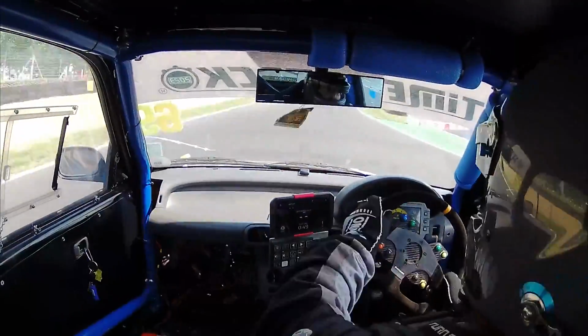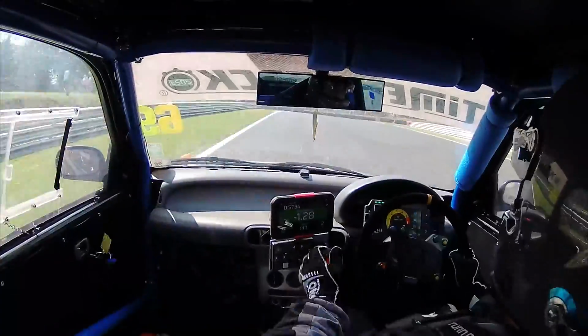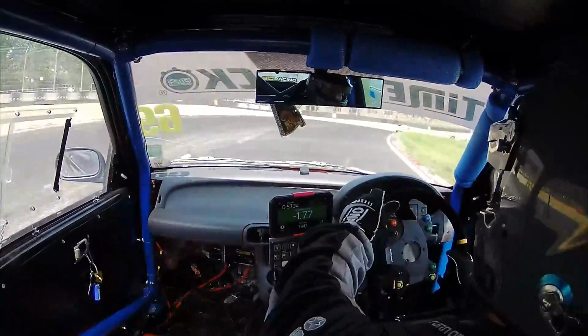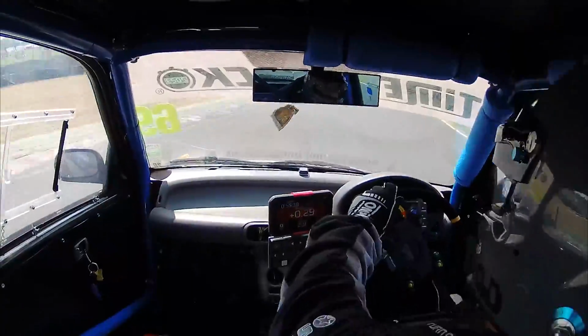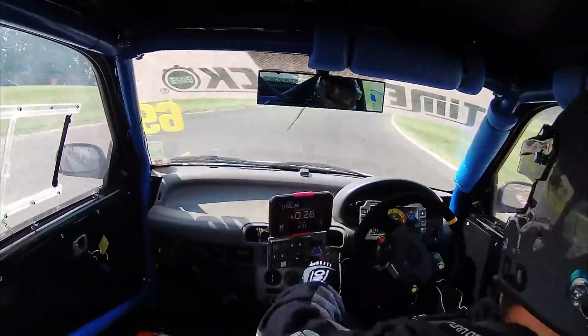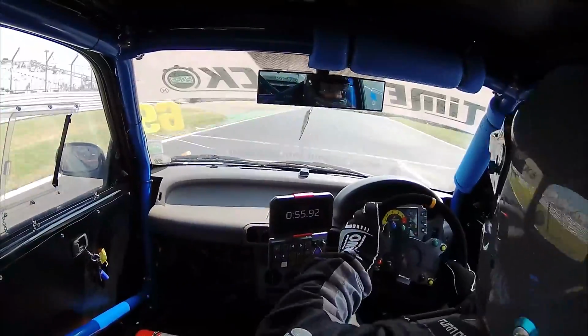So that wasn't a bad lap, 55.38. We're about on pace where we have been for most of the weekend anyway. But that is unfortunately going to be our fastest lap of this session. I'm trying to do more and more laps, but as you can see in the dash, the overboost protection just becomes more and more prominent throughout the session. And so something somewhere is getting progressively worse as the weekend goes on.